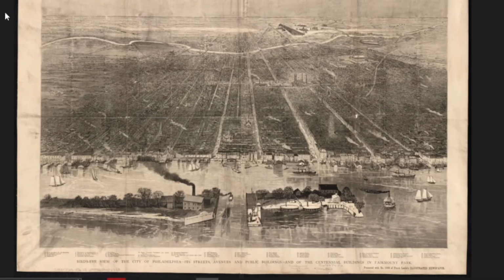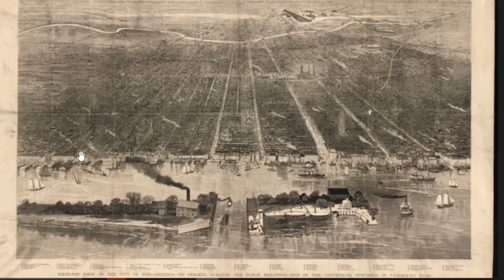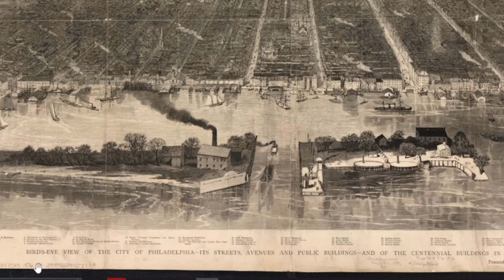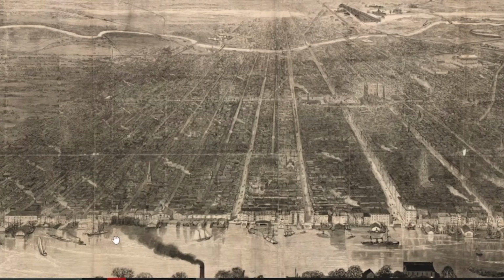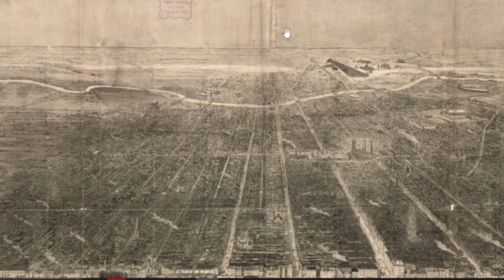freaky. Right, so this image actually was kind of hard to get a decent copy of. It's easy to download. It's hard to get a copy online that lets you zoom in properly without being a bit of a pain. So, I downloaded it so we can zoom in as much as we want. Now, this is a bird's eye view of the city of Philadelphia, its streets, avenues, and public buildings, and of the Centennial Buildings in Fairmount Park. It's by this guy called Frank Lewis? Leslie, sorry. It's by Frank. So sorry, Frank. It's by Frank Leslie.